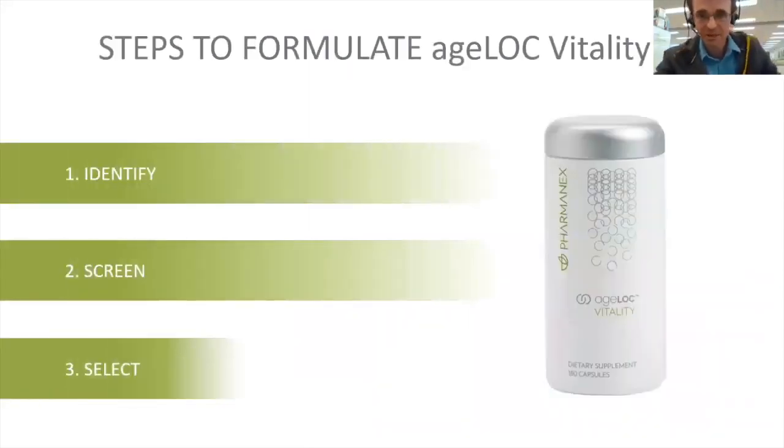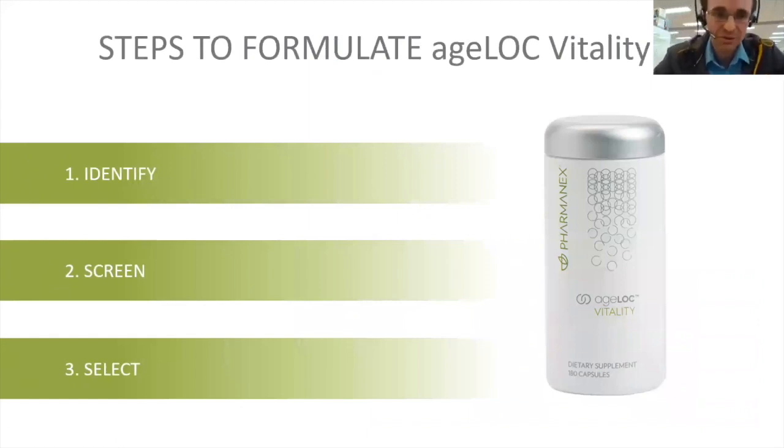Well, we formulated this product called ageLOC Vitality with three core steps. And the first is identify the patterns of gene expression that are involved in energy production in the body. And then we screened the best anti-aging nutrients and selected the ones that had the strongest impact on resetting gene expression to a more youthful level as it relates to the structure and the function of our mitochondria.